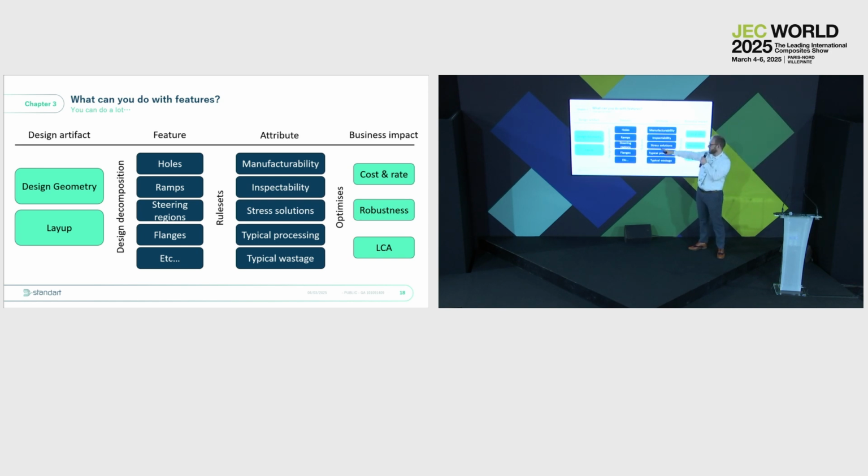Against each of these features, we can have rule sets. And by a rule set, you hear a lot about data-driven engineering, where people are using simulation and brute force computation to try to understand how things work. I think humans already understand quite a lot about engineering processes. And so there's a huge amount of knowledge which is already in experts' minds about what kind of layup works well to go over a flange, for example. How you can make a hole pattern work. What kind of drill works best to drill that kind of hole. What makes things inspectable or not.